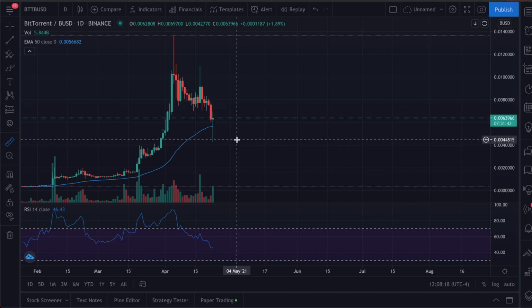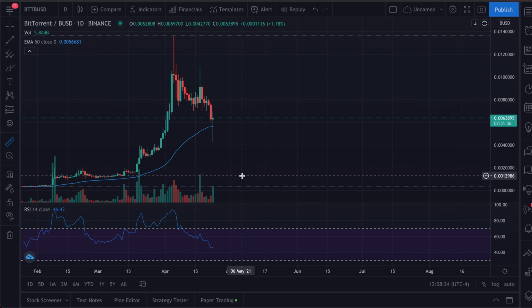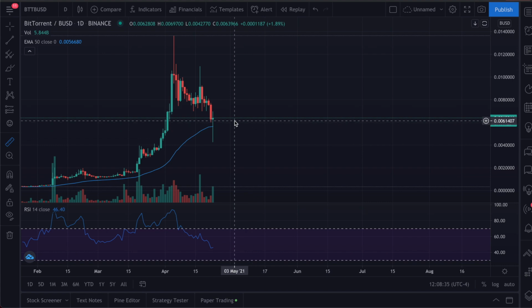Once we dip below the 50 MA, we could form some new support around this candlestick right here, because there's a lot more there, and then obviously the next levels are right in this area here. But within this range, there's really nothing that's stopping it from falling down again, because there's really only like 1, 2, 3 candlesticks at this area. So we'll have to wait and see.